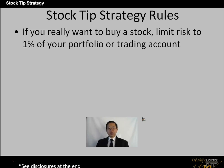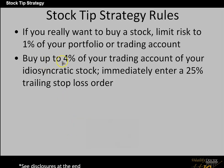So, if you absolutely positively must buy a stock that you, for some strange reason, love, and I don't suggest buying any stock you love because then your emotions are just involved in that trade, then you don't want to risk more than 1% of your total portfolio or trading account on any one stock. So here's how we do this. You can use up to 4% of your trading account to buy that stock and then immediately enter a 25% trailing stop loss order.